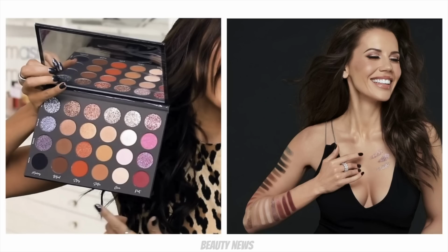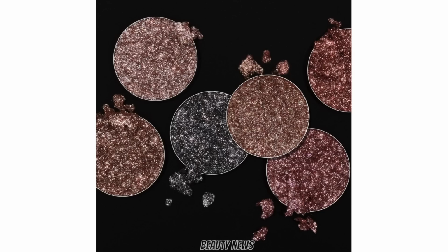A lot of people have said this is kind of boring. A lot of people said finally a palette that's actually very, very wearable. A few people are concerned about pressed glitters. That will always be a concern for some people. Other people like it. So I think this is really interesting, and it's very true to Tati.